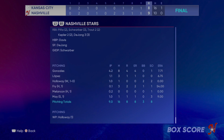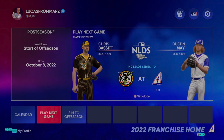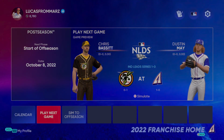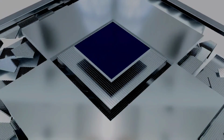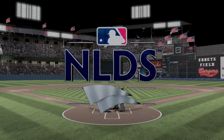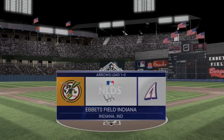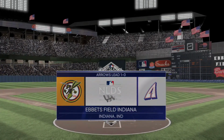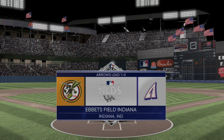Nashville wins Game 2 here at home against Kansas City. And with that game out of the way, now we're going to go to this other series as the Bees look to fight back and bounce back after a tough Game 1 loss. 4-7 final score in that first game of this series. The Bees are desperate for a road win to flip their fortunes in this series.